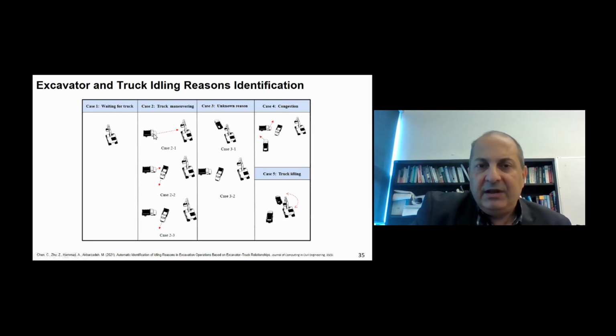We have the case where the truck is maneuvering to be loaded by the excavator. That will add some delays. We have another case of congested site. We have more than 2 trucks near the excavator. That will add more delays. We have also some cases where it's not easy to identify the reason based on the data that we collected from the video. There are some cases where we cannot see the specific reason. For example, it could be a malfunction of the equipment. So in that case, as I mentioned earlier, we need extra data from health monitoring sensors installed on the equipment maybe, and that can explain the reason for the idling.